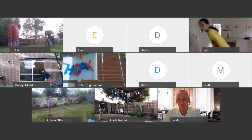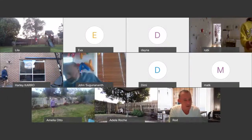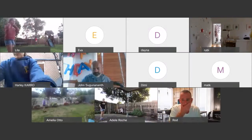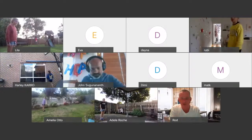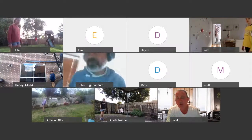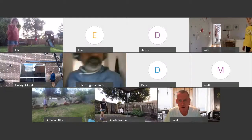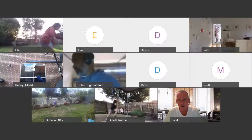3, 2, 1, fall forward. And go. Good. And that first step, everyone, has to be aggressive. So let's try that again. I want you to fall as far forward as you possibly can. And then your dominant leg will take over. And then I want that first step to be aggressive. Not long. I want it to be aggressive. All right. 3, 2, 1, go. Good.